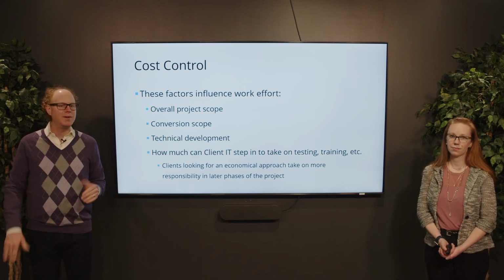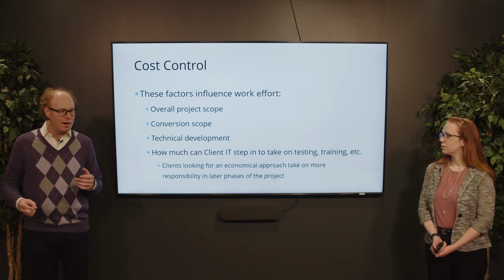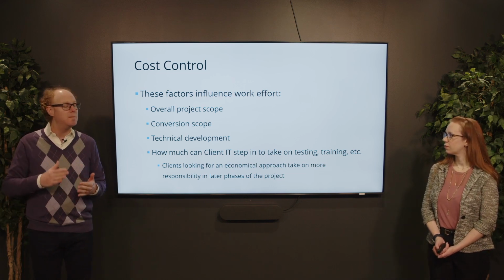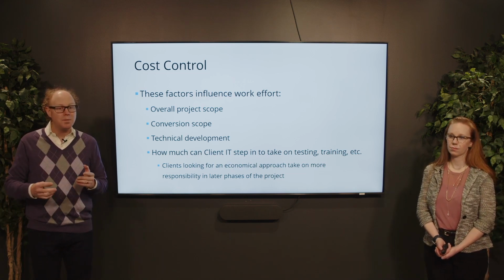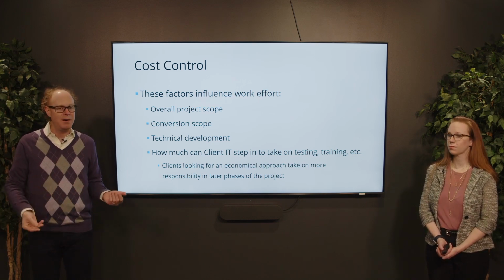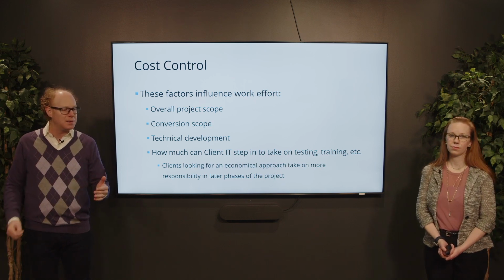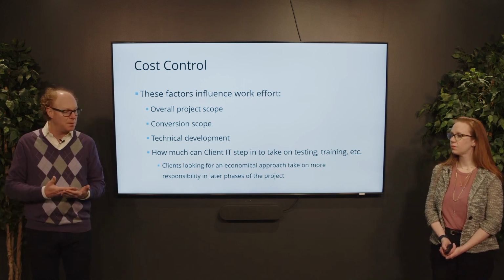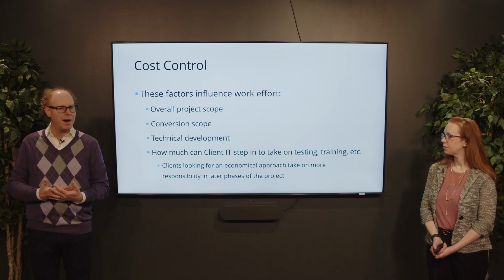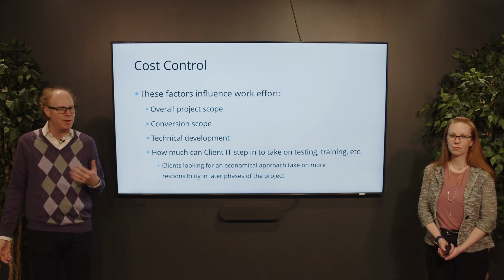First and foremost, we have the overall project scope, and what I'm talking about there is the breadth of the application, the number of suites and modules that are in use, as well as the amount of transformation that's happening. So the amount of business process changes, optimization, possibly new module implementation or new processes coming online as part of the project. That's probably the biggest factor in the overall cost.